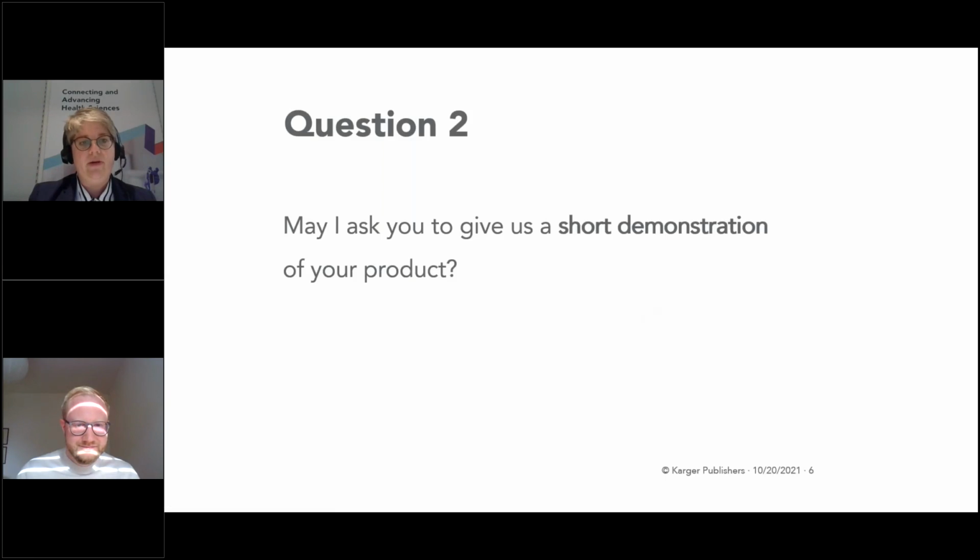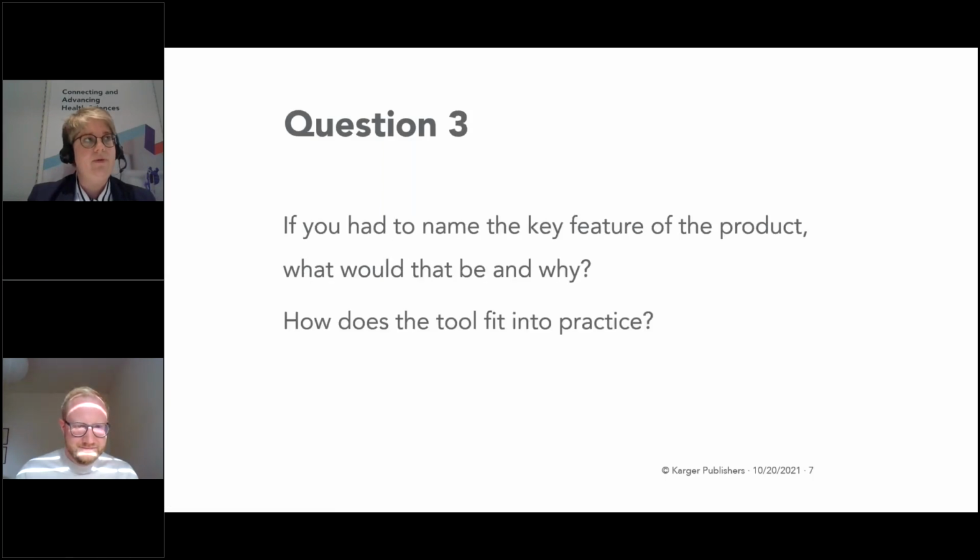All right. So that would bring me to question number 3, which would be, if you had to name the key feature of the product, what would that be and why? And how does the tool fit into practice? Yeah, I think coincidentally I already answered that question, but I'm happy to repeat, maybe in different wording.